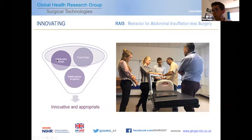So we've done lots of work where we've tried to understand something and then gone away and had a think about it, produced some concepts, and then come back and presented those concepts and evaluated them. So it's a cyclical process, and that's what we've tried to embed throughout the designs that we've done.